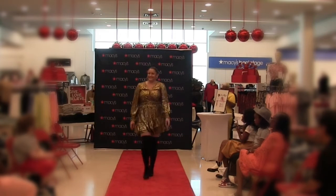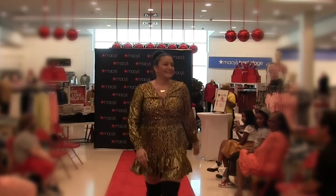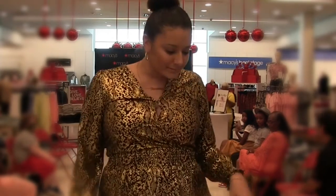A striped black and gold dress. It's gathered at the waist and has a ruffle at the bottom.